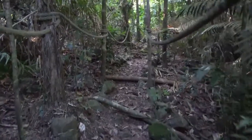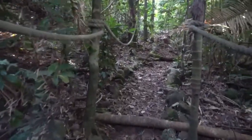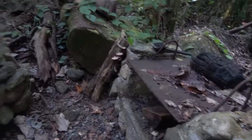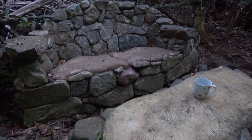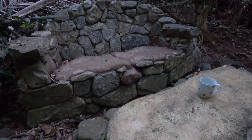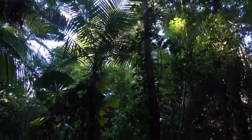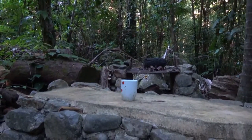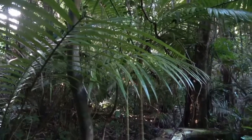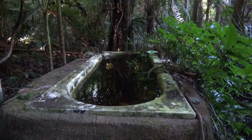Up here we have an outside lounge room. An outside barbecue area and outside lounge, which isn't very comfortable. At least it's a bit brighter here. A bit of sun comes through. A nice outside bath. Well, welcome to the outside lounge room.